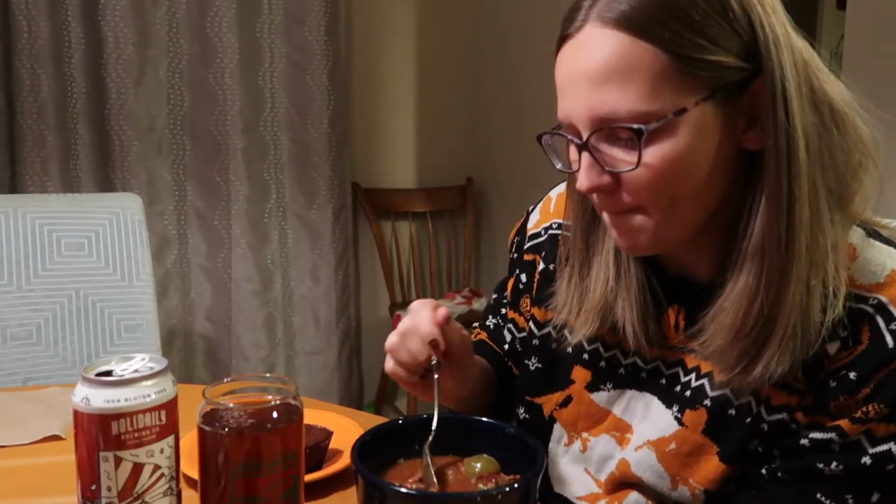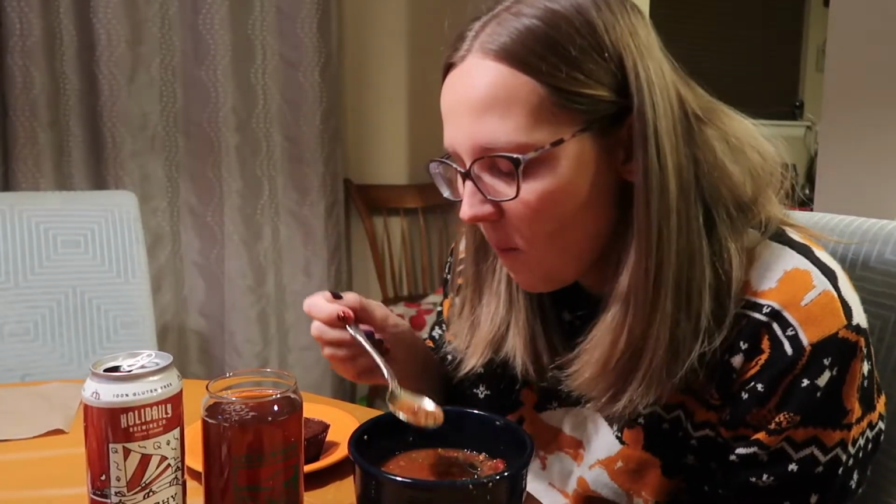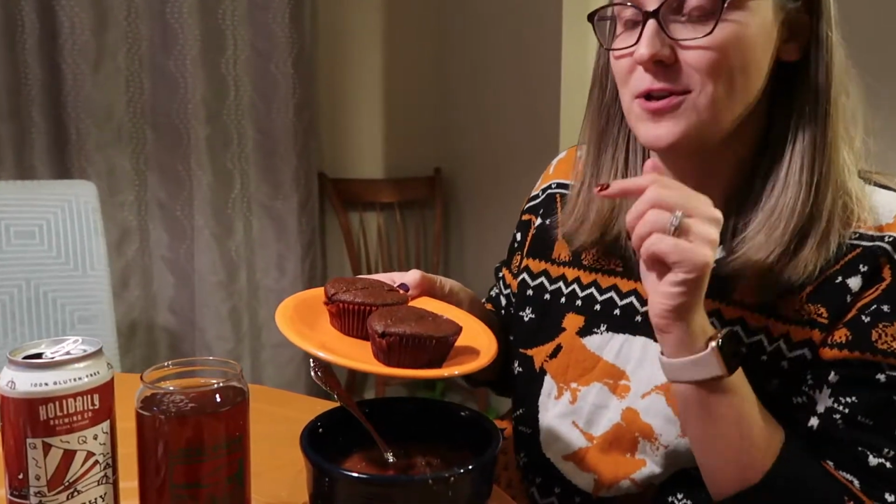So is that jalapeno? You said you thought the jalapeno was gonna make it too spicy, is it? It's perfectly spicy and perfectly sweet. That's why I love this chili recipe, it's just very, very balanced. It's not too acidic and it's not too sweet. Yeah. It's just really good. And you can use whatever meat you want. Usually we do ground turkey, but we did ground beef this time.